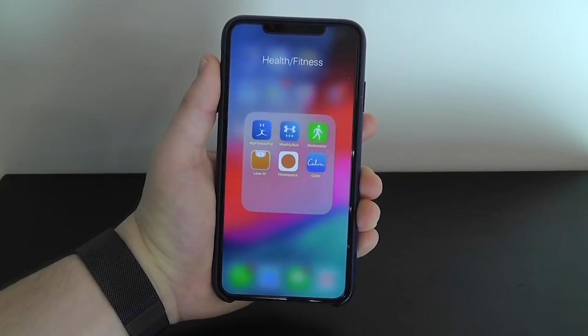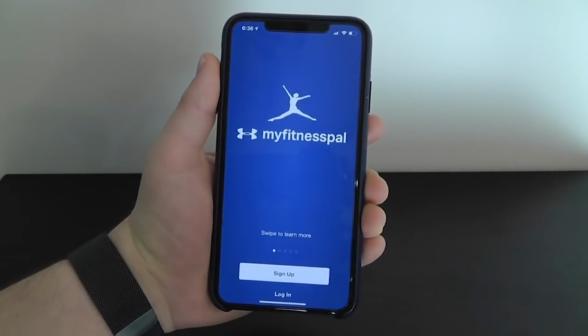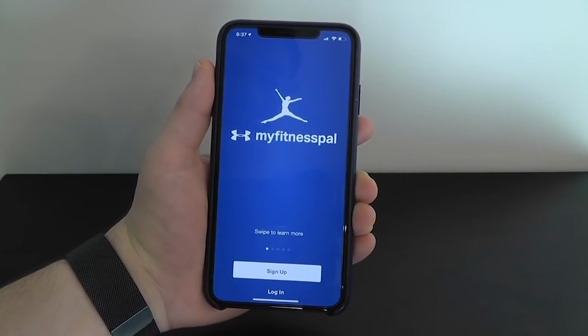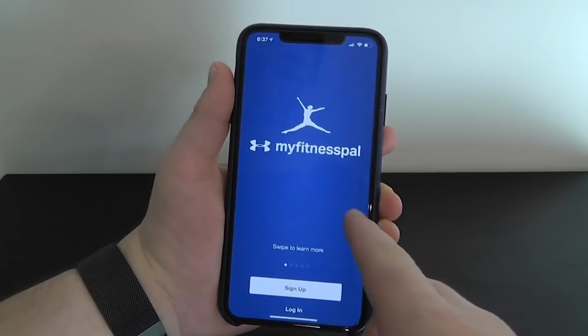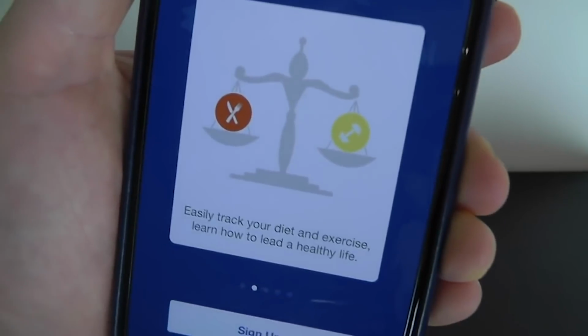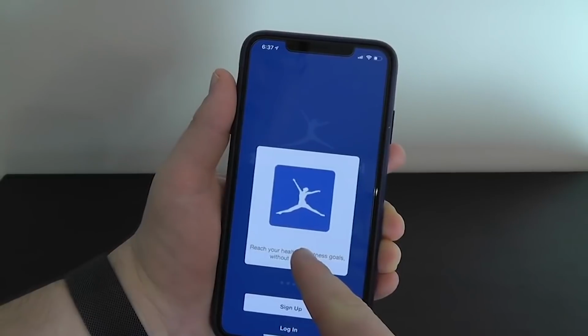Next, we have the best health and fitness apps for your iPhone. Now, the first is MyFitnessPal, and this allows you to track all of your fitness activities and how much you're consuming in terms of calories. It's basically a complete profile of your personal fitness. As you can see here, you can easily balance out how much you're exercising and how much you're eating, so you can keep track of your overall health.